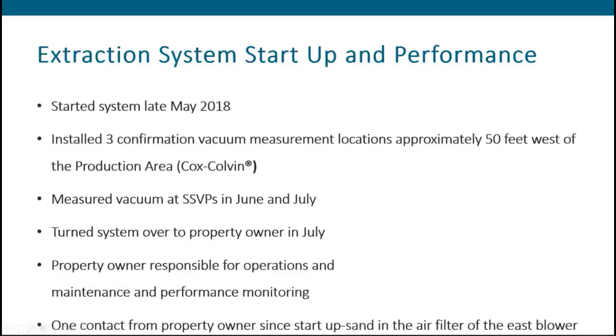So we started it in late May of 2018. We had a couple of more Cox Coleman pins that we put in so that we could measure vacuum, because in some places we knew we didn't really have as much ROI as we would have liked. We measured the vacuum at the SSVPs in June and July, turned the system over in July, and then from there on, it's all theirs, even though they've called us and brought us in a couple of times for some updates and a little bit of maintenance.